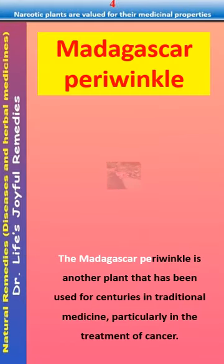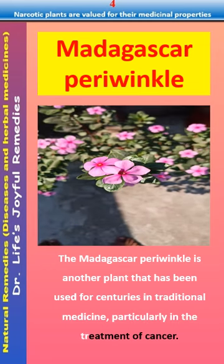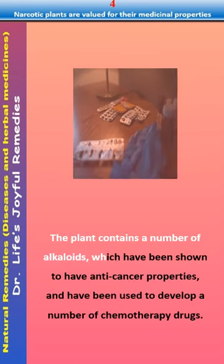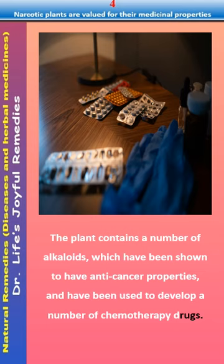The Madagascar periwinkle is another plant that has been used for centuries in traditional medicine, particularly in the treatment of cancer. The plant contains a number of alkaloids, which have been shown to have anti-cancer properties, and have been used to develop a number of chemotherapy drugs.